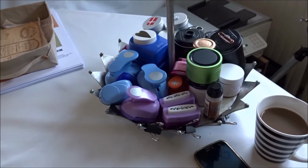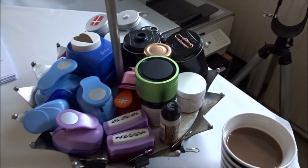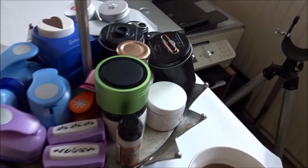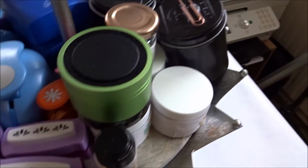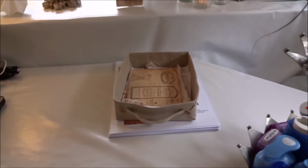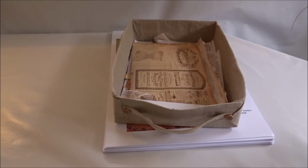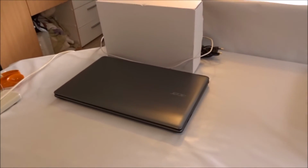This is my storage of punches and paper clips and other cool stuff, buttons. Here you see the project that I'm currently working on, and my computer.